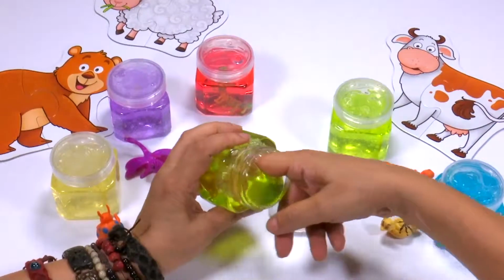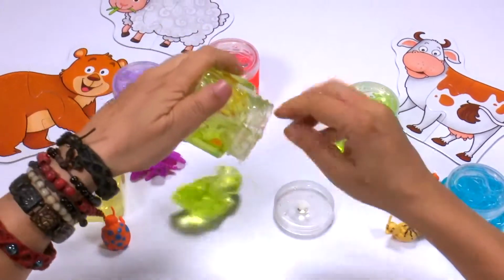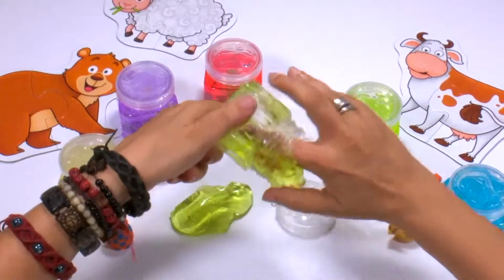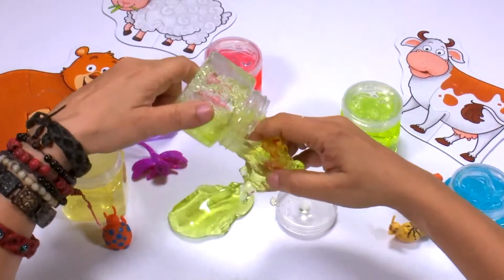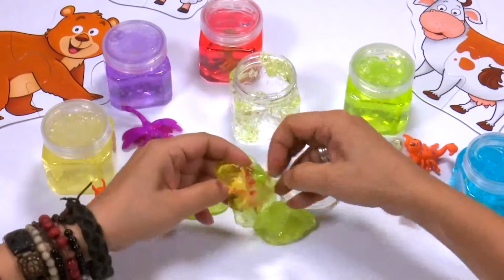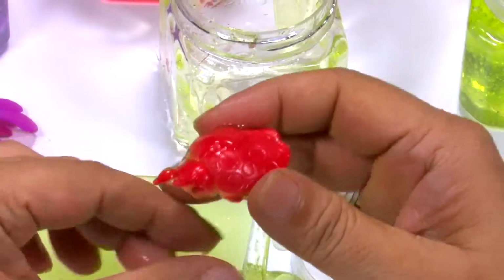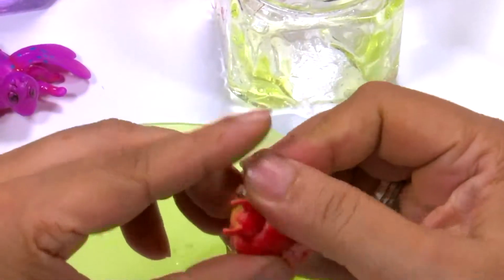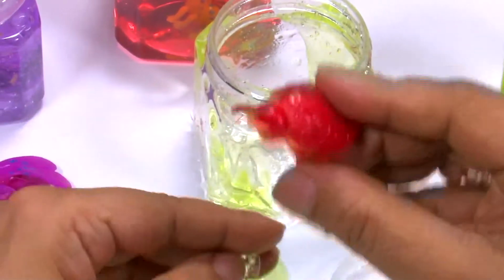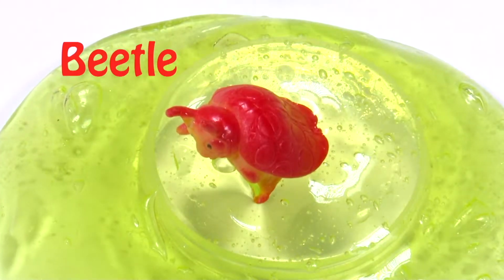Now we'll play with green slime. Looks so icky. You like slime. Icky sticky. What's inside? Okay. I see another insect. It looks like a beetle. That's correct, Sharky. You are so intelligent.